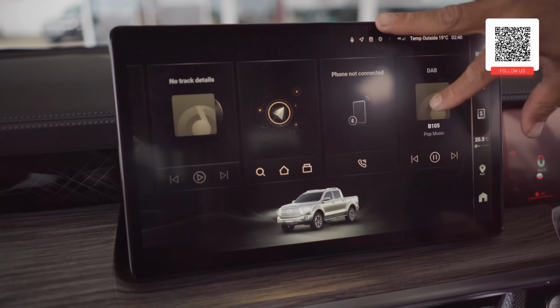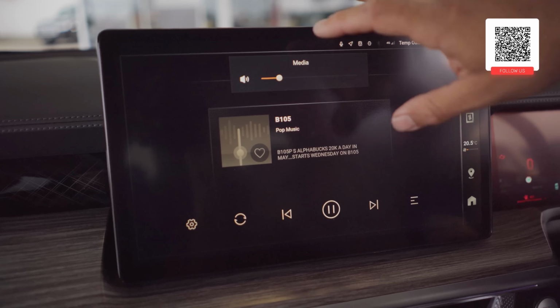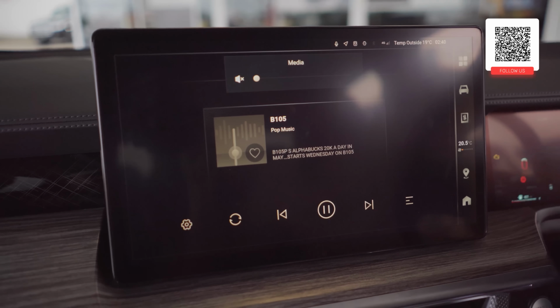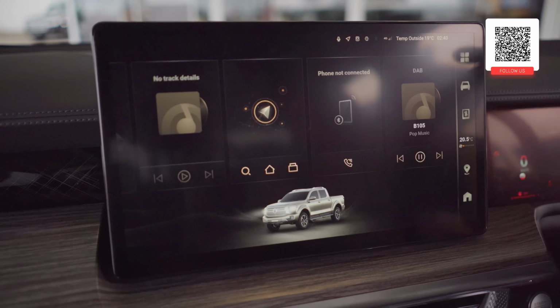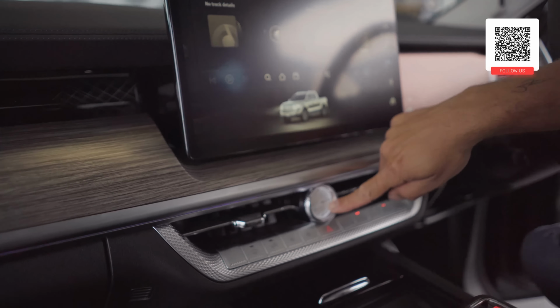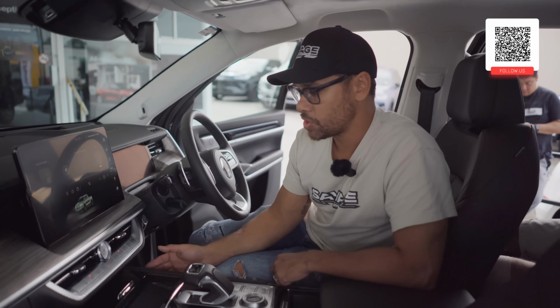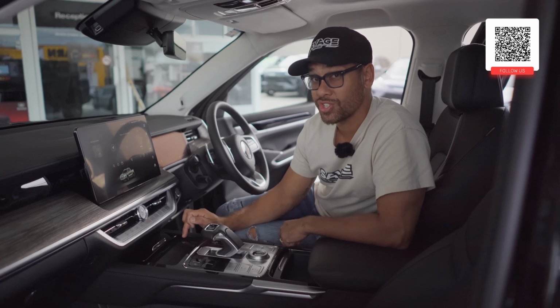You got your screen, DAB radio, which is really handy because a lot of people just like to listen to the radio. So you got your DAB radio, another handy feature to have in a utility. Now, the premium model comes with this nice analog clock, same as the Tank 500. You can also, underneath here, you've got a Type A USB charger and a Type C fast charger.